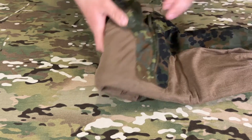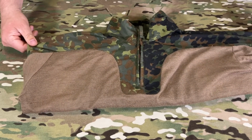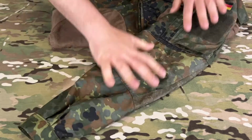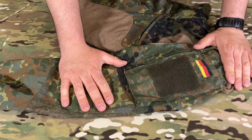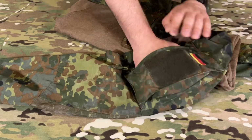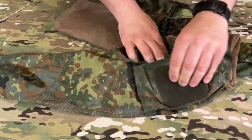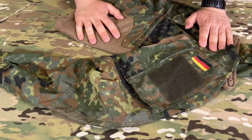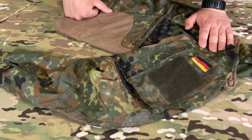As we open this combat shirt up, you'll see that the flecktarn fabric extends all the way to the shoulders and down the sleeves, which have a few interesting bits to them. On each arm, you'll notice a rectangular pocket that can be accessed with this zipper. Inside, it does expand somewhat for additional storage, as well as has another internal pocket. You'll see a 4x4 Velcro panel here, similar to the Arc'teryx style combat shirts. And of course, your German flag.